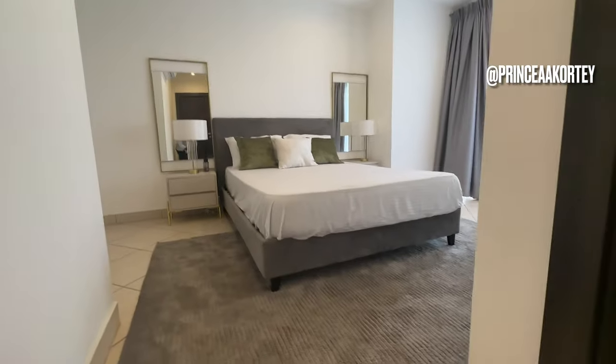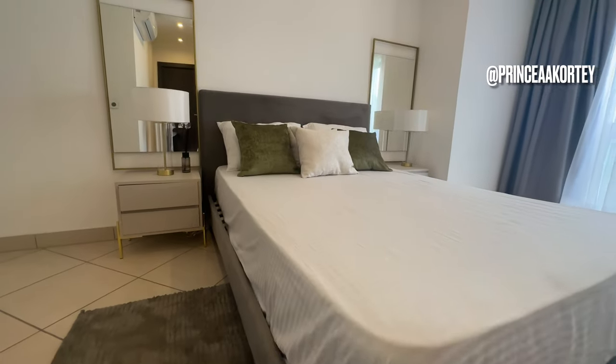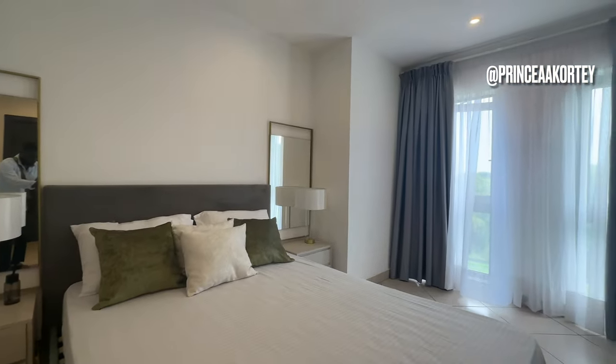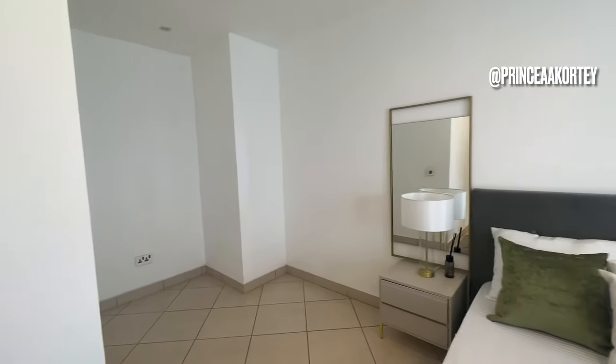This second bedroom is also very spacious, with floor-to-ceiling glass window carefully positioned to allow natural light to flood into this bedroom. This section here is where you custom design and fit your wardrobe or closet.